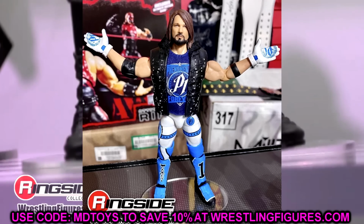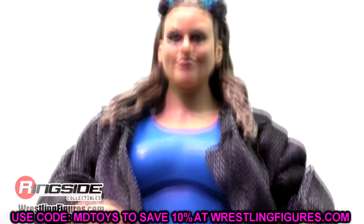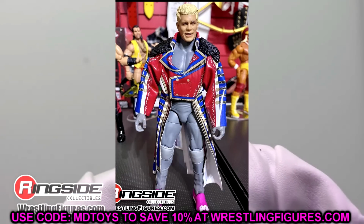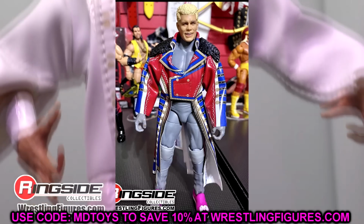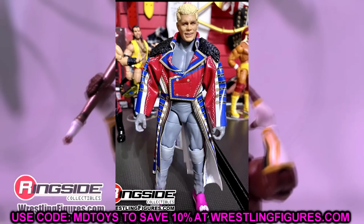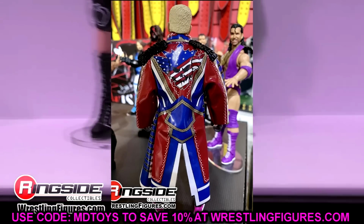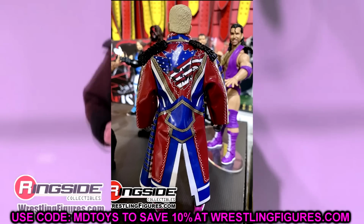Now, this Ultimate is insane, and I actually forgot about this until yesterday. We have a look at the upcoming Mattel Creations Ultimate Edition Cody Rhodes figure, and this looks insane, dude. Oh my God in heaven. Look at this Cody Rhodes figure. Not only the head sculpt looks great, but the formula they're using looks great. I love that they're using the Ultimate Warrior feet.